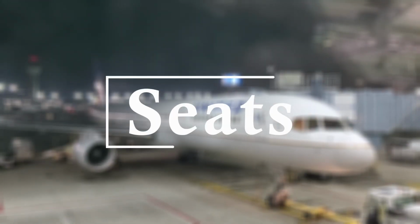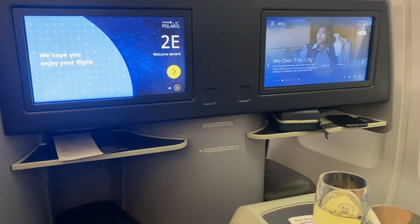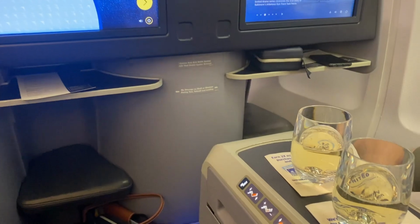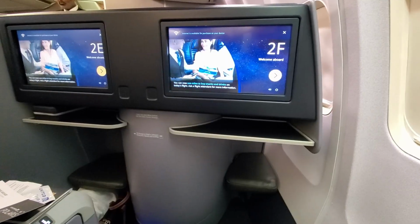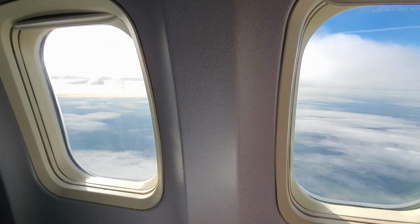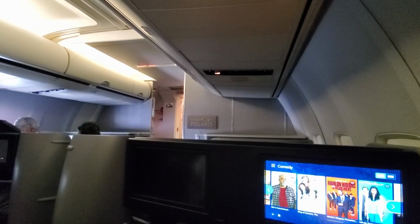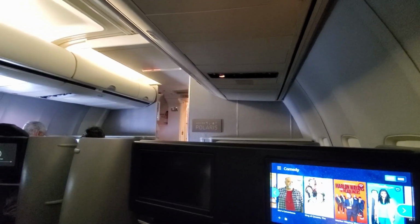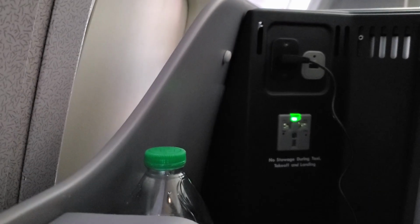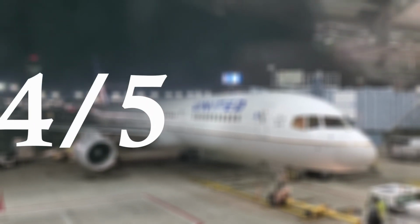Now let's talk a little bit about the seats on this plane. Keeping in mind that we're in a bit of a different situation on the 757 versus a wide-body aircraft, we still don't like the 2-2 configuration. The seats themselves were comfortable, the bedding was extremely nice, and the IFE systems were great. The cabin felt new and fresh, and overall it was a good seat. We should also say that there was plenty of power and these were still lie-flat seats, which is great. But overall, the configuration makes us give these seats a 4 out of 5.